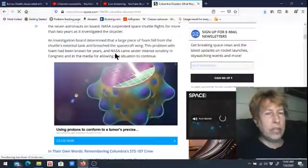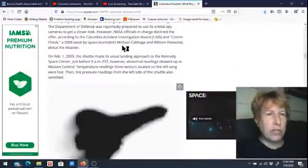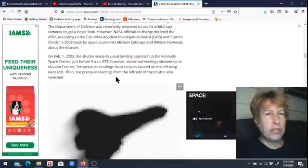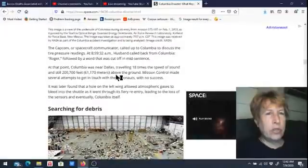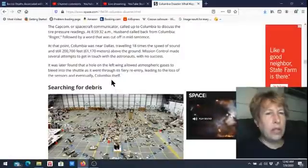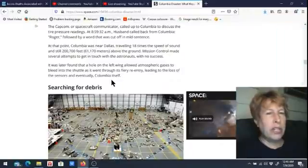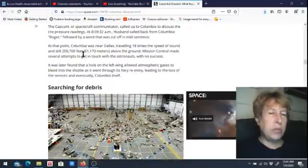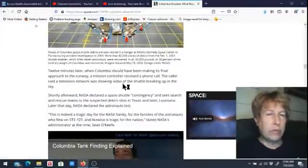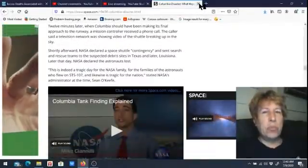Breach the spacecraft wing. That's kind of a vague statement, though. So what did it breach? Tiles? But tiles are not in the words. The tiles are not used now in any of these sentences. The tire pressure readings from the left side of the shuttle also vanished. Breach the wing. That's such a vague statement. It was later found that a hole on the left wing allowed atmospheric gases to bleed into the shuttle as it went through its fiery re-entry, leading to the loss of sensors. Yeah, I don't remember that part of the story last I checked. Pretty sure it was still tiles at that point. I do not remember there being a hole. God, it's just so weird to see these morph like this.